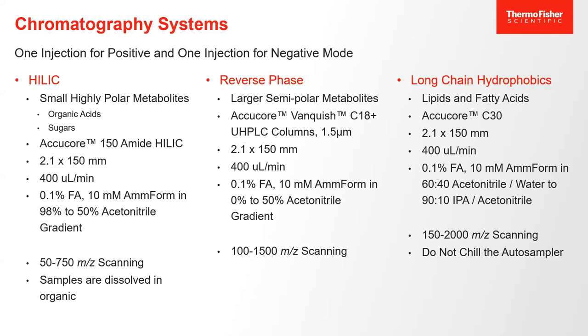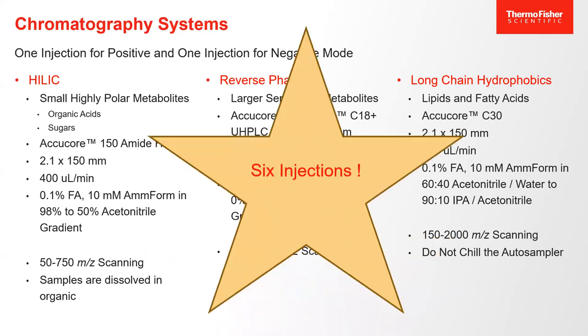Notice the mobile phase changes from acetonitrile and water to IPA. You need a strong solvent like isopropanol to get these lipids off of the column. You're going to be scanning up higher because these lipids are large structures. And remember, do not chill the autosampler, or your lipid samples will fall right out of solution and you'll be injecting goo instead of liquid. Six injections.